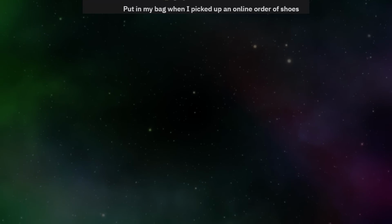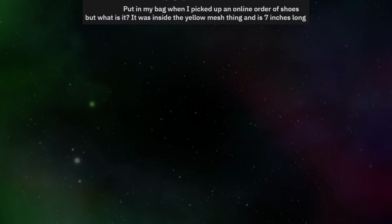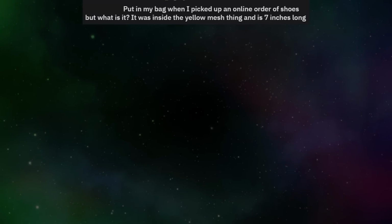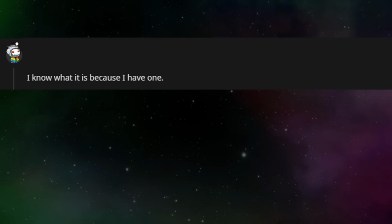Put in my bag when I picked up an online order of shoes, but what is it? It was inside the yellow mesh thing and is 7 inches long. I know what it is because I have one.